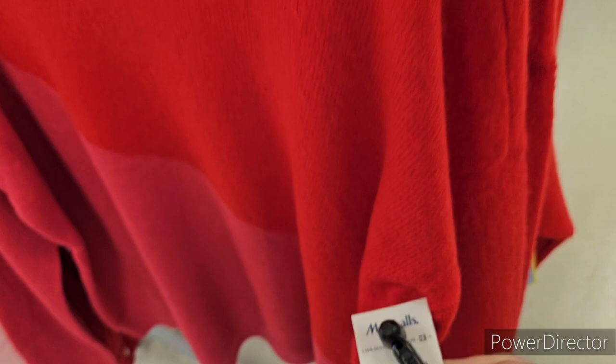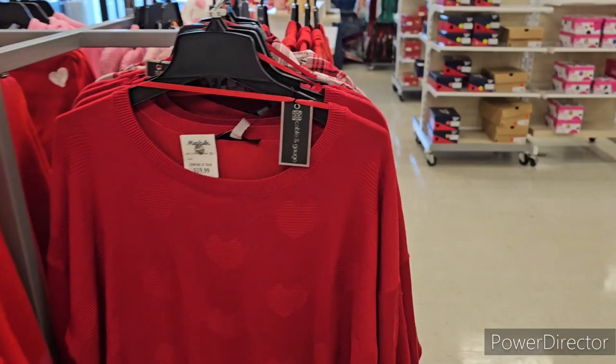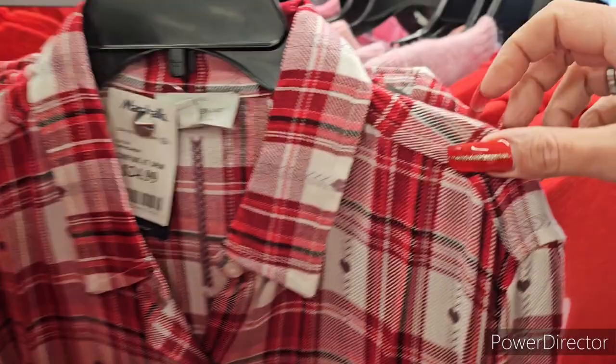Then we have a cable knit with the hearts. Okay, you guys can see those now. They kind of blend in with the sweater. That's $20. And I'm going to go around here. Let's see what else. Then we have, oh, that is so cute. Little hearts printed into it.